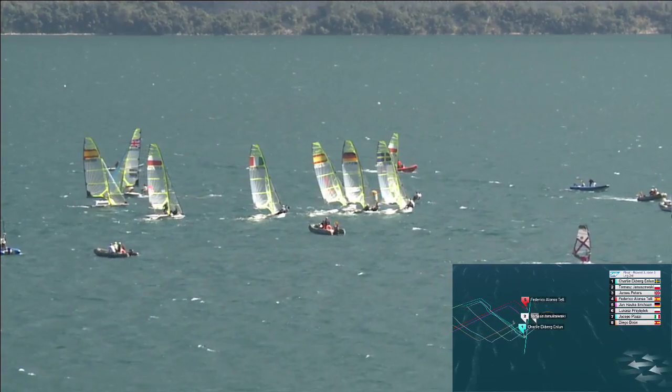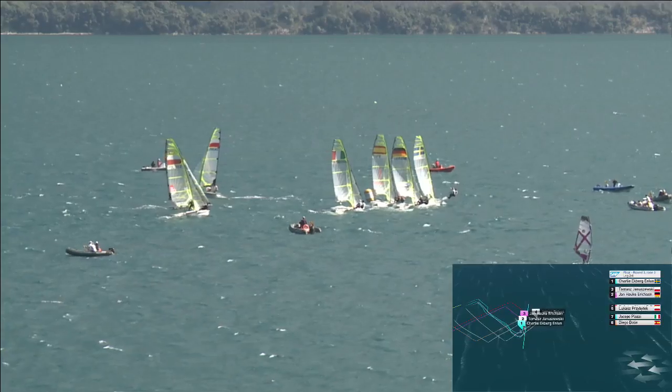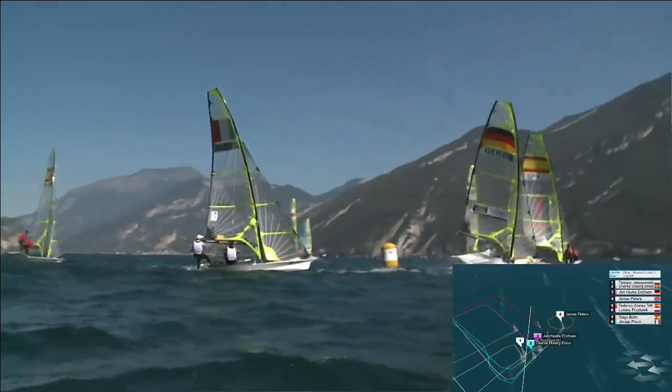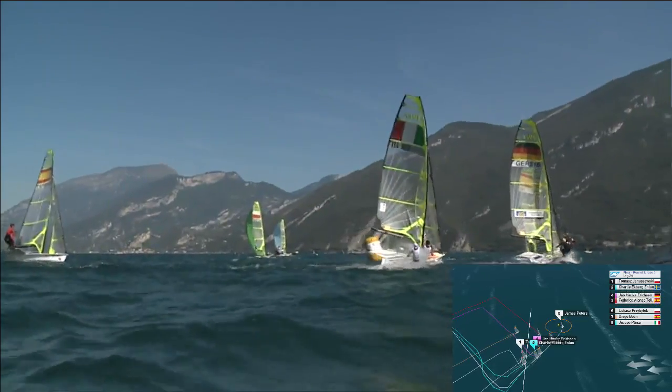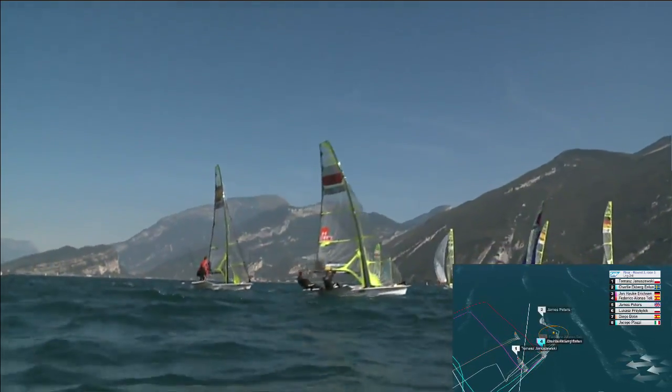James Peters round in first. Nice lead on such a short upwind. Unbelievable. Yeah, he's really exploded around there. Here we have Sweden coming round. Oh, a little bit of boat handling error there for Jan-Hauk Eriksson. He put himself in the water on that hoist. He recovered nicely though, so that won't hurt him too much.